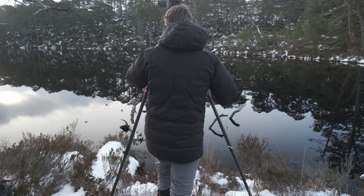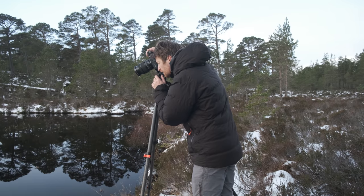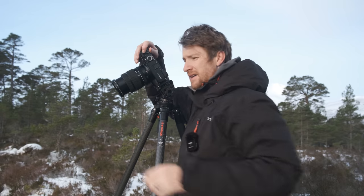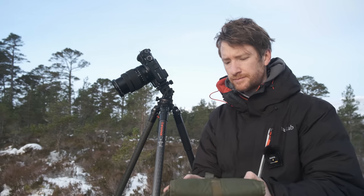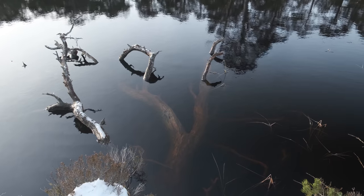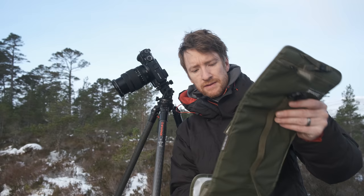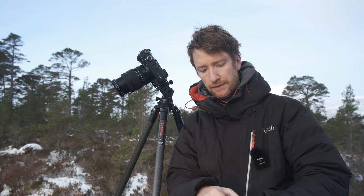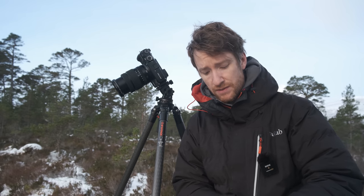Let's have a look. Okay. Composition is a little bit tight, but I think it's okay. Might need to do a tiny bit of clone removal on a couple of things that are protruding in from the sides, a couple of bits of grass, but might just leave them as well, nothing major. What I am going to do is add a polarizer so I can cut through the glare of the water and reveal much more of the trunk, the tree that is beneath the surface of the water.